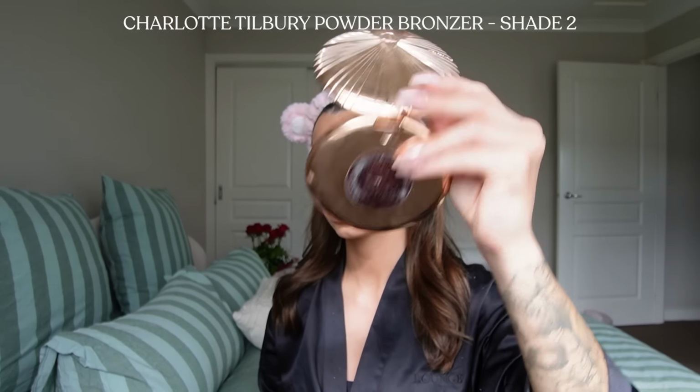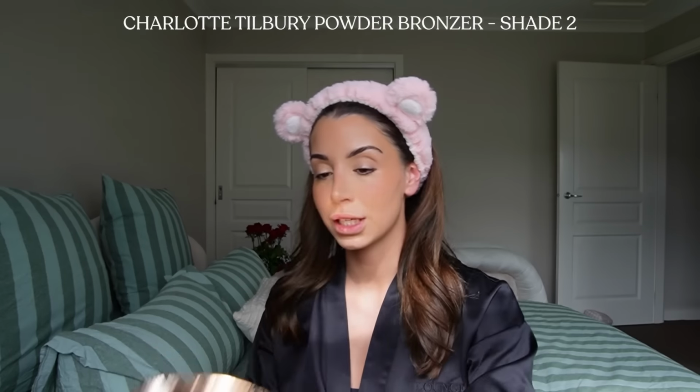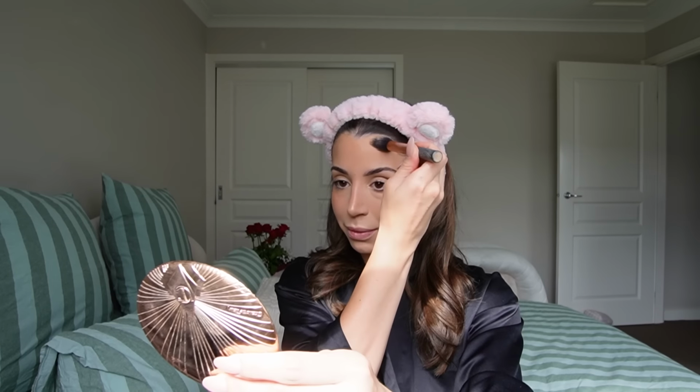Now it's time for all of the powder products over the cream products. So I've got my powder bronzer, which is still Charlotte Tilbury in the shade 2, despite that being all scratched up. And again, I just pop that over where I put the cream one, and in a sweeping motion like a sunset, I just pop it over my eye like that, just a little bit.